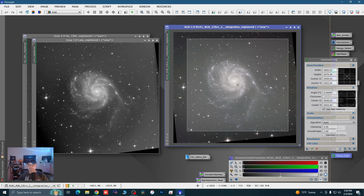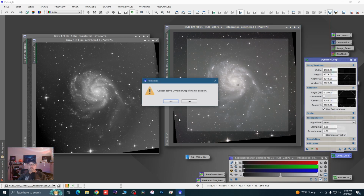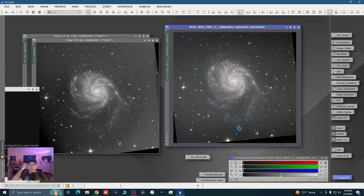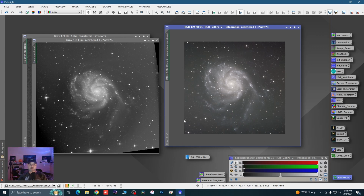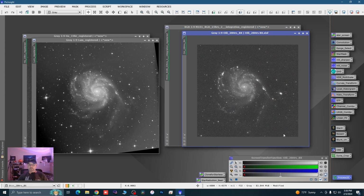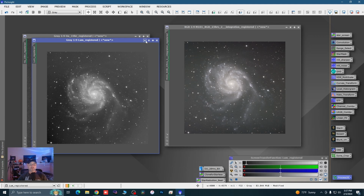And I like that. I'm going to drag that crop set off, and then go ahead and crop everything. I'm not too worried about running SPCC on these right now. But I am going to do a background neutralization and just a general color calibration on the RGB data, like I said, before I integrate.